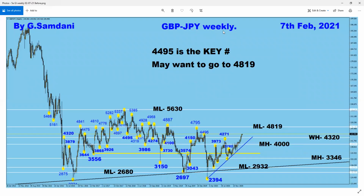This is the pound yen weekly chart I made on the 7th of Feb, at the same time, and I was anticipating that this would go up to 48.19, as I wrote on this chart. 44.95 is the key number, may want to go to 48.19. So obviously we are going very powerfully, and I have the idea that it might end up going to 48. I want to hold on to it, right? But I closed it after about 180 pips, enough, right? And if I get a chance tomorrow again, or maybe tonight, then I'll get in again. So this is what happened. That's why I held it.